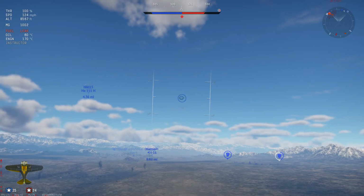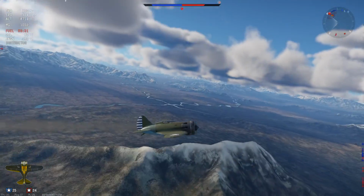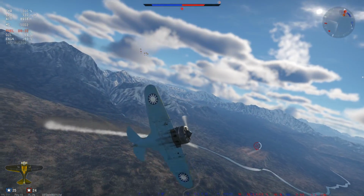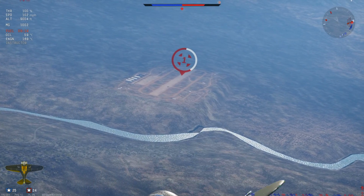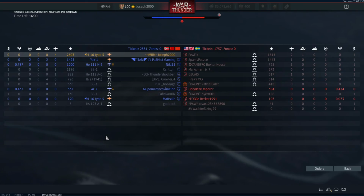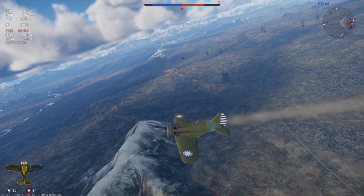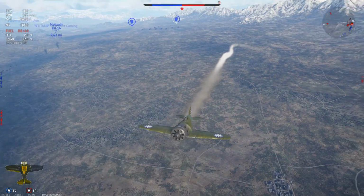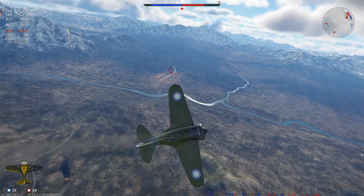Just that one lucky hit from the Ki-44, and we are leaking quite severely. But the problem is, we don't know where the last one is. Is he taking off, or is he still repairing? That flak is getting very damn close. Yeah, I'm gonna head back. I don't trust my fuel right now.